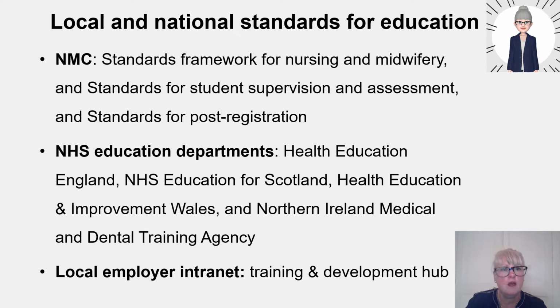Local and national education standards are very important to look at prior to interview, and note that some of these standards may change. Currently on the NMC website, we have standards frameworks for nursing and midwifery, standards for student supervision and assessment, standards for post-registration, pre-registration nursing education. So have a look at the standards nationally that are out there on the NMC and NHS Education Department websites.